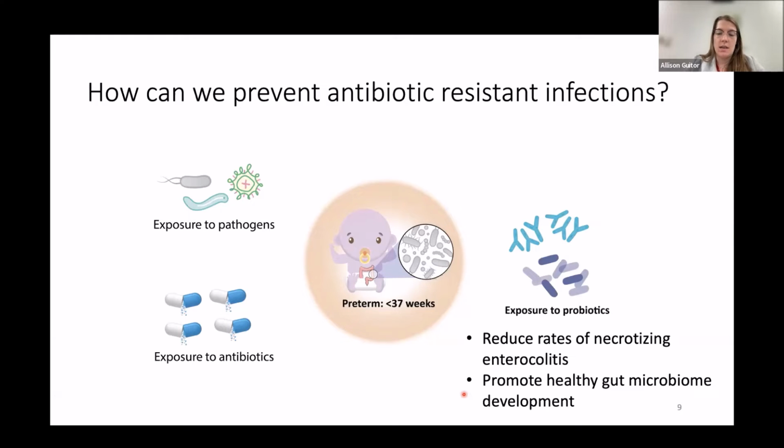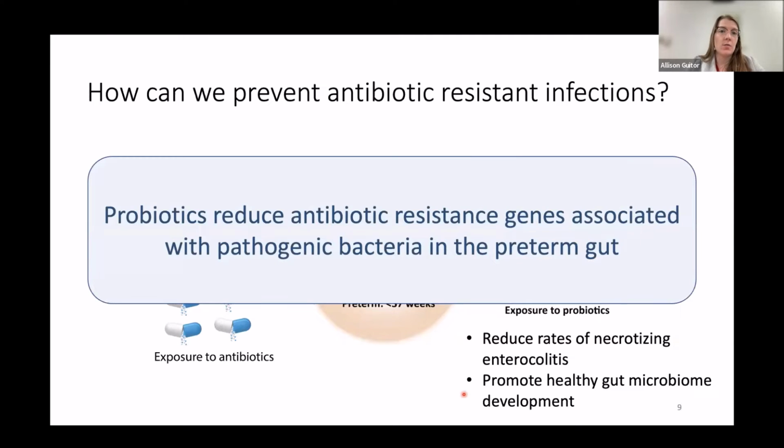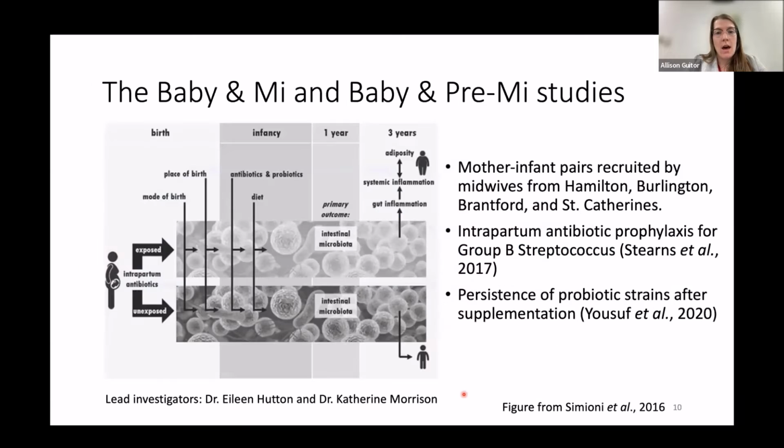So we wanted to see if probiotics might also reduce the antibiotic resistance genes that we see in the preterm infant gut. So in order to do this, I was approached by Dr. Jennifer Stearns and Dr. Eileen Hutton and Dr. Catherine Morrison, who are the lead investigators from the Baby and Me and Baby and PreMi studies here at McMaster University.